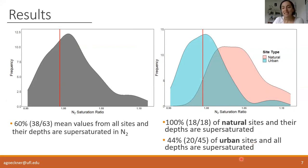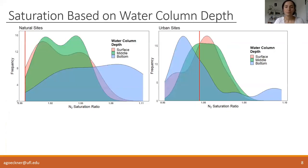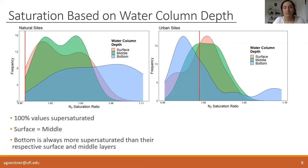However, less than half of urban sites were supersaturated in N2. So they were primarily undersaturated in N2. This is what the data looks like when we split it up based off of water column depth. In natural sites, again, 100% of the data was supersaturated, or above 1.